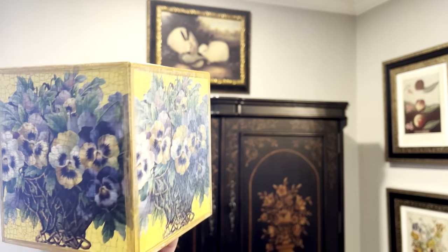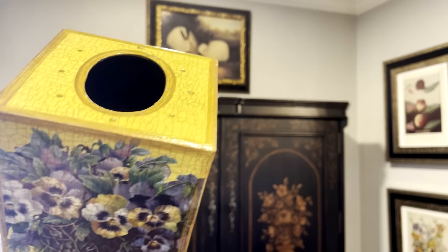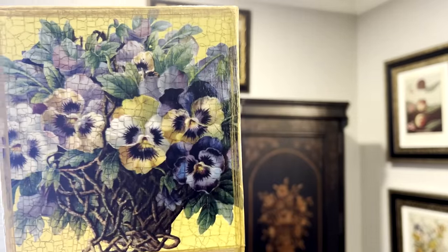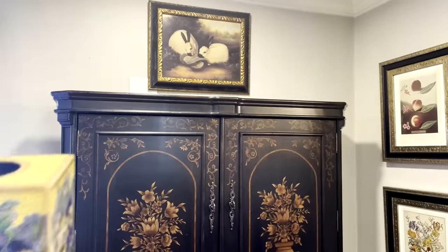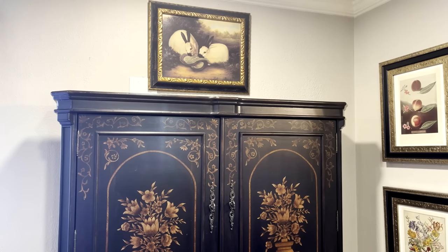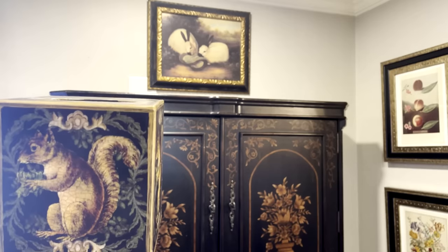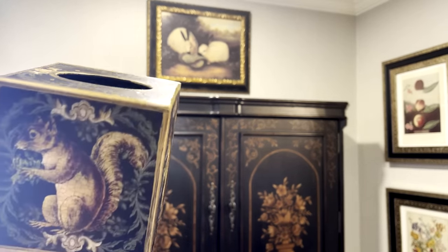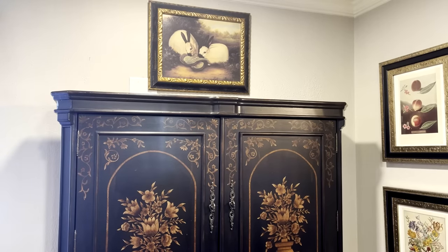Now, this is her tissue box, her pansy tissue box, and as you can see, it has all the aged detailing, gorgeous, vivid colors. Love the pansies, the yellows and the rich purples. And on every side of her tissue box, there is the same image. And up at top, she puts polka dots, and the edges have the acrylic gold.